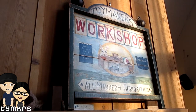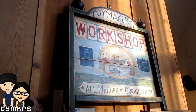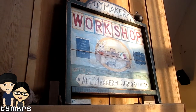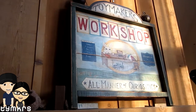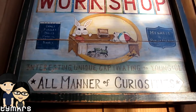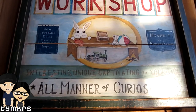By popular request today we're going to do a bit of a shop tour. And when the toy makers say shop, it's extensive. There's a lot going on here. So we wanted to give you guys an updated tour. We haven't done this in a while. Here we've got the custom Toy Makers Workshop sign that was painted by the mother of a dear friend of ours. It was a wonderful gift from our friends down in Albuquerque.